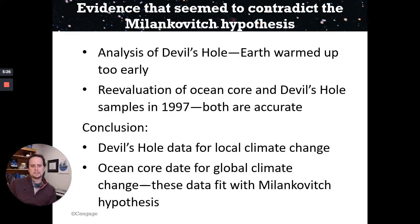In 1988, scientists analyzed mineral layers on the walls of a deep crack in Nevada, where rainwater collected for 500,000 years. They determined the age of the layers and were able to figure out the temperatures for different years. The evidence showed that the Earth began warming too early for the last ice age to have been caused by Milankovitch cycles. They were off by thousands of years even. Scientists struggled to understand this contradictory data, so things were not lining up.